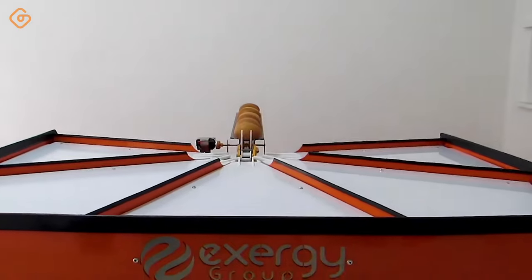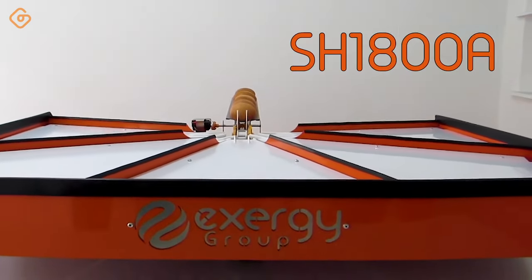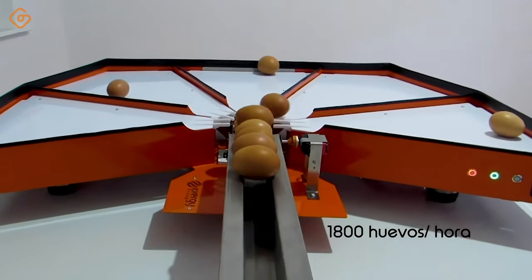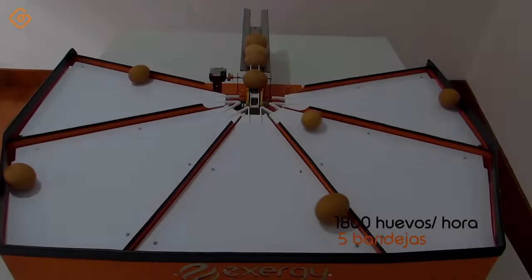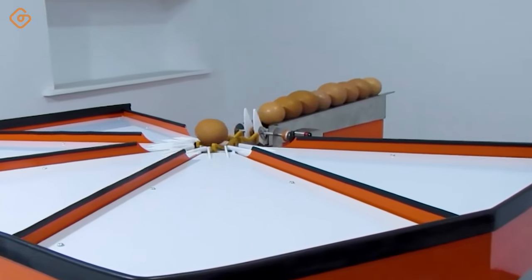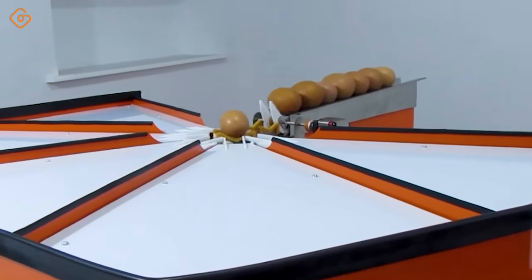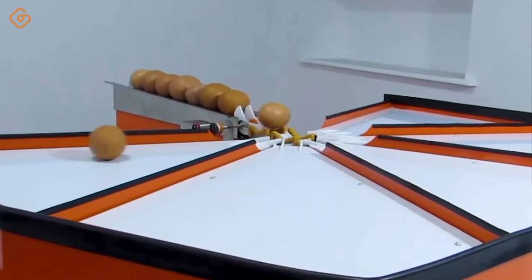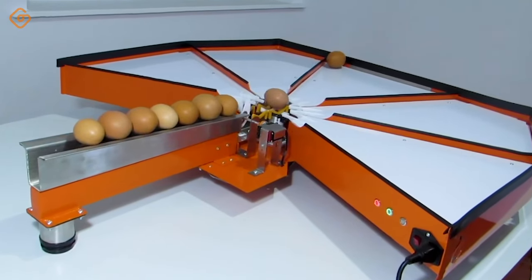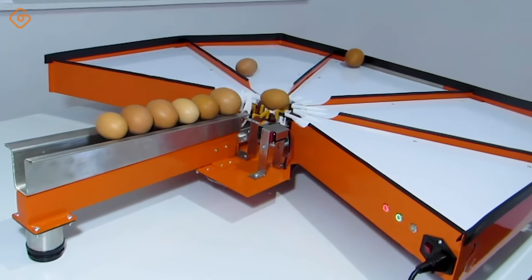SH1800, an egg sorting machine, is a high-tech product designed to automatically classify eggs according to size, color, and quality. Equipped with modern technology, this machine not only saves time and effort, but also ensures accuracy and efficiency in the sorting process. From distinguishing size to color, from pure eggs to defective eggs, each egg is processed meticulously and accurately.